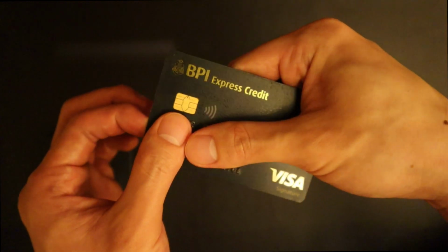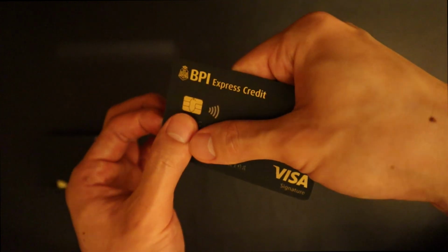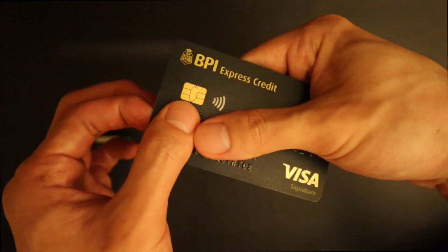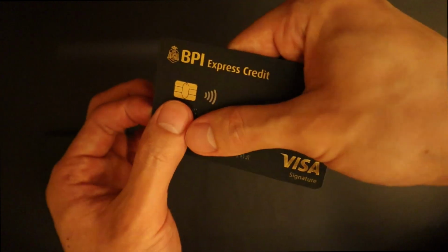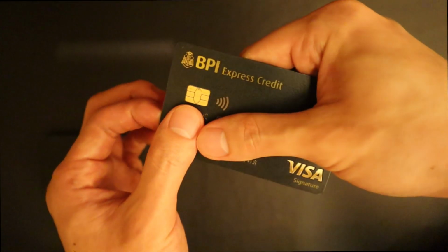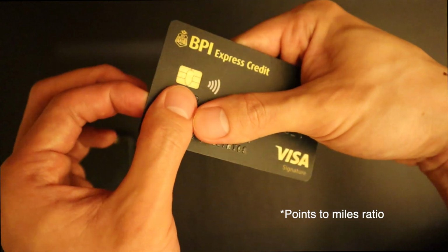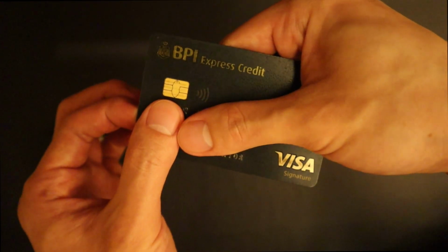I used to use this abroad because it had a 1.85% foreign exchange fee, which is pretty low compared to other credit cards where it's like 3.5% and so on. So this was my go-to credit card for traveling and foreign transactions. Right now, since I'm not traveling that much, I barely use this card, and its rewards to miles ratio isn't great at 50 pesos to 1 mile.